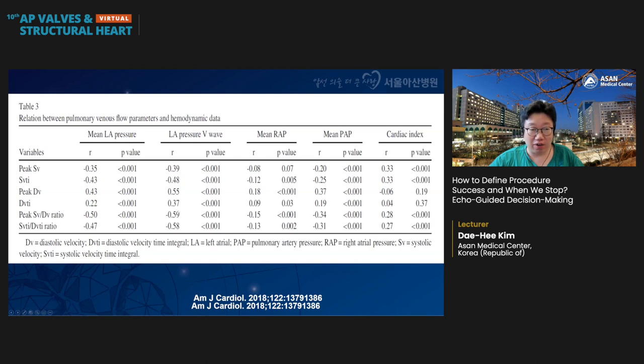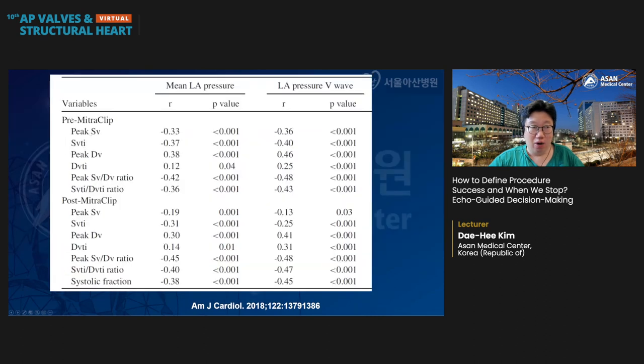For V wave, the correlation coefficient was highest when measuring the peak ratio of S velocity and D velocity. When doing a subgroup analysis between pre-mitral clip and post-mitral clip, the correlation coefficient slightly decreased compared with before. But regarding the mean LA pressure, the peak ratio between S and diastolic velocity had the best correlation before clip. After clip, the peak S diastolic velocity ratio had the best correlation coefficient among the parameters.